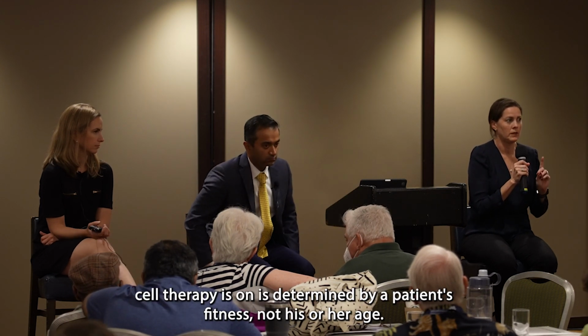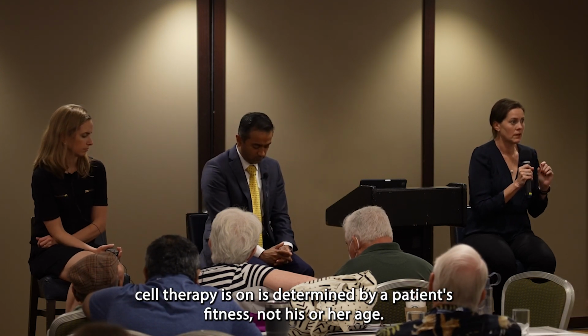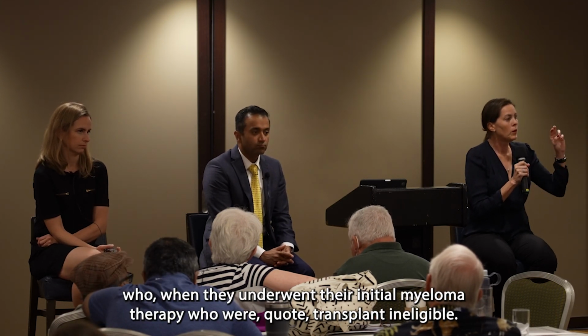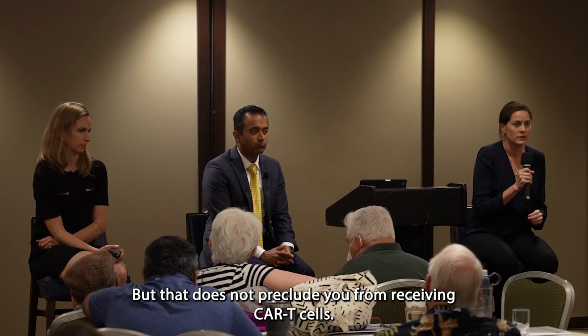CAR T cell therapy is determined by a patient's fitness, not his or her age. And so there may be patients who, when they underwent their initial myeloma therapy, were, quote, transplant ineligible, but that does not preclude you from receiving CAR T cells.